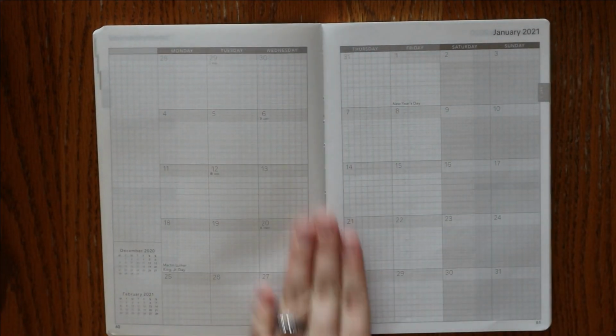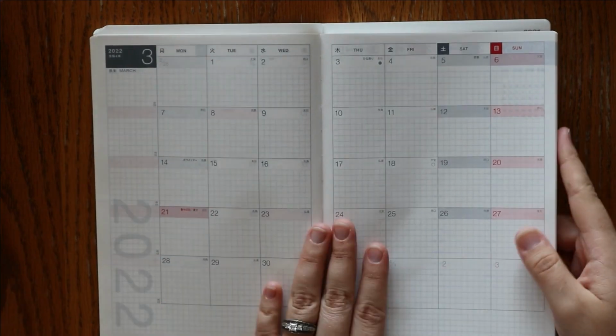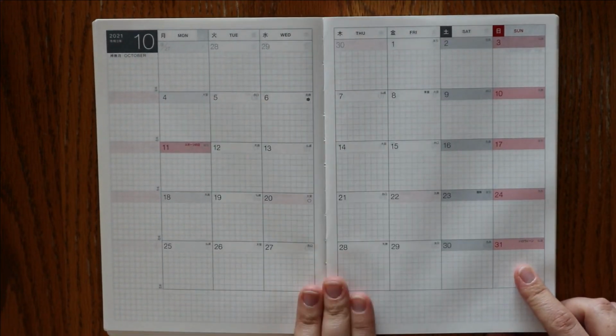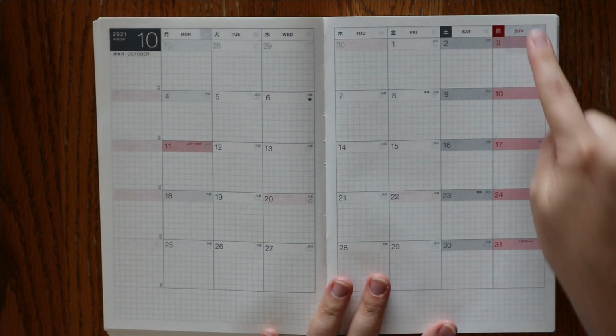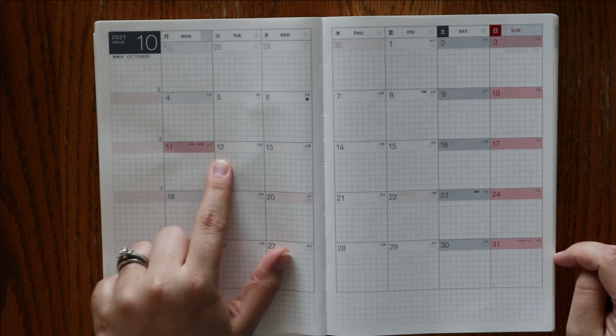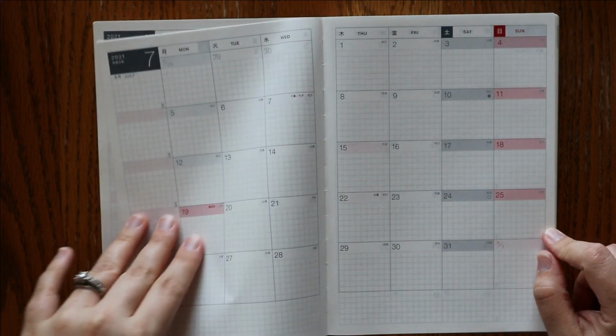The first thing you might notice is that this is very basic and minimal. There is a little bit of shading on the weekends, but it's definitely less than what we have going on in the Hobonichi Cousin. If I flip to any given month, you will see that all the Saturdays are blue, all the Sundays are red, and then the Japanese holidays have a red banner, and sometimes they match up with US holidays, but not very often.